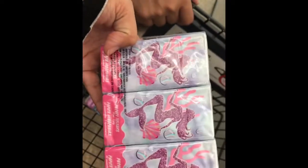This is so cute. I'm taking these mermaid ones. What shirt did you take?